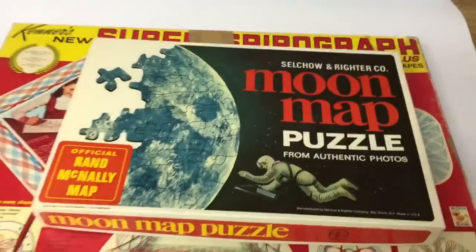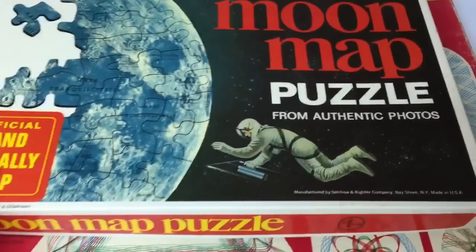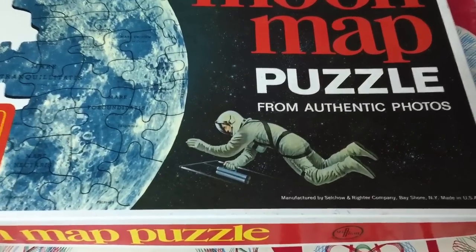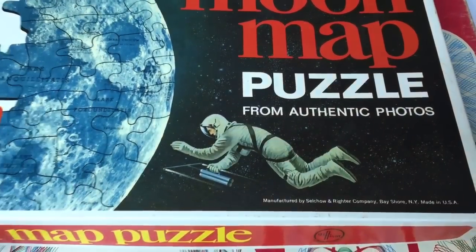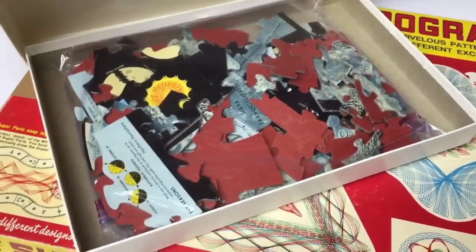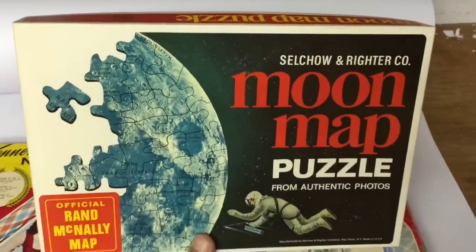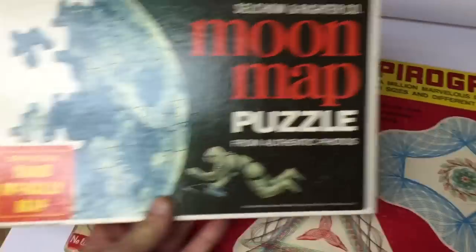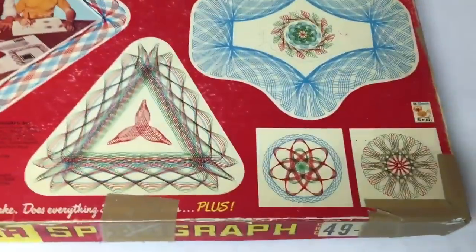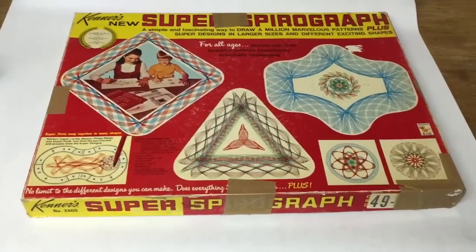This is a moon map puzzle that is from the 60s. It's kind of cool. I had my daughter-in-law, who loves to do puzzles, put it together. It's actually large piece puzzle, but it maybe has some historical value or nostalgia value to someone, and they paid $20 for it. And this is a Super Spirograph that I bought for a dime.